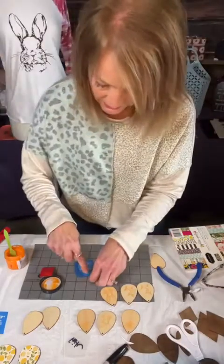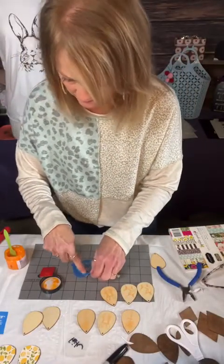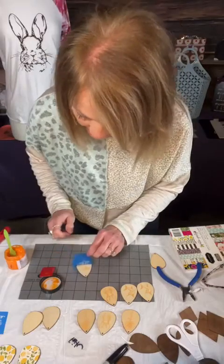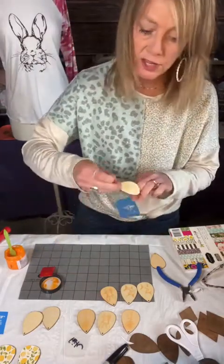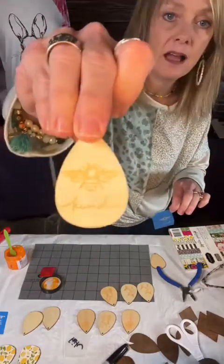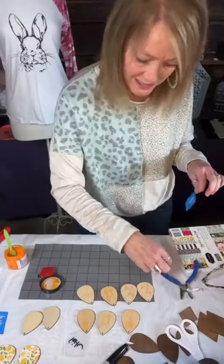All right, let's see if I got this one on there. Good. You can lay them back down if you miss a spot. This one, that is so cute. And that says kind. Be kind. So cute, you guys. Oh my goodness.